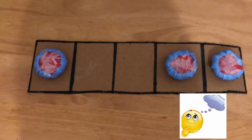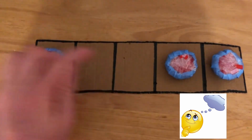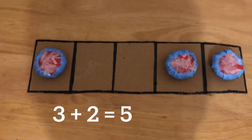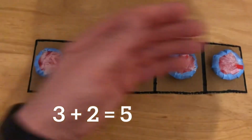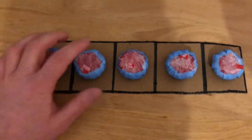How many more baby bell cheese do I need to equal 5? 2, 1, 2. So that would be 1, 2, 3. 3 + 2 = 5. 1, 2, 3, 4, 5. Are you ready for the next one?